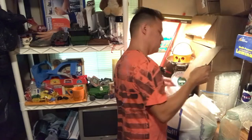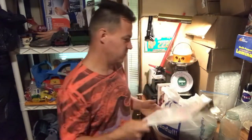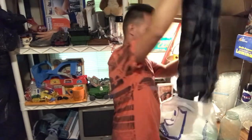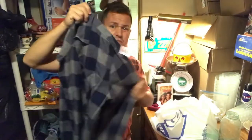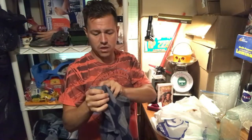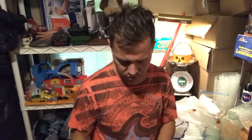What's this? I got this from my buddy at work so he could do whiteboard on it. I get things from my friends. Found this sweet shirt that I need to wash. Now this is my colors, gray and blue. Rainy day, my favorite colors. Look at that. My size, medium. It's not brand new, but I don't buy brand new.